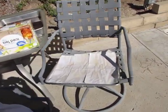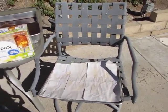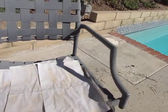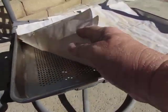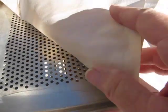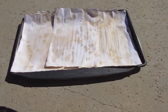So I grabbed the papers that I want to do, and I just get them out on the trays. All these trays I bought at a place called Home Goods. I don't know if you have one in your area, but this one has little tiny holes. I don't know if you can see it. And then this one is just a regular cookie tray, just a really big one.